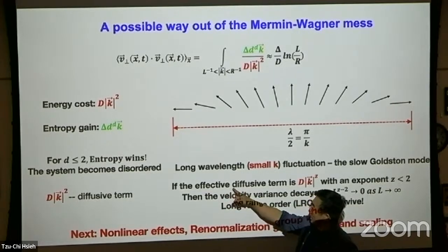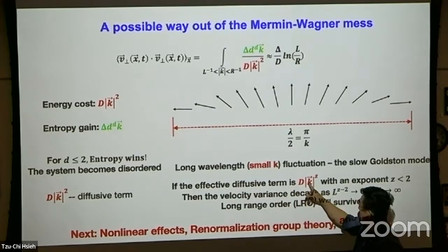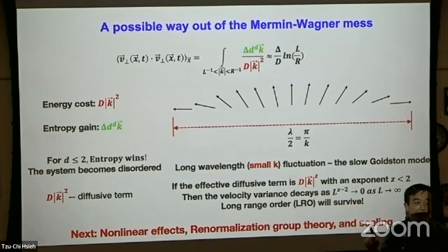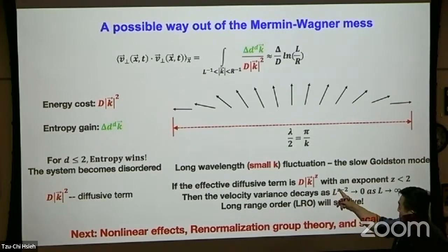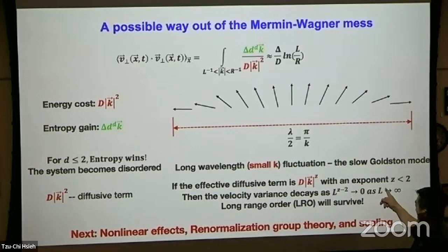What if the effective diffusive term is D k to some power z, and z is less than 2? Which means that a smaller k is actually a little stiffer. It costs you a little bit more. The restoring is a little stronger. In that case, if you have z less than 2, then the velocity variance will decay as L^(d-2) will decay to 0 as L goes to infinity, or with a constant term in front, will actually remain constant, remain small in proportion to the delta. It will not diverge, so long range order will actually survive.